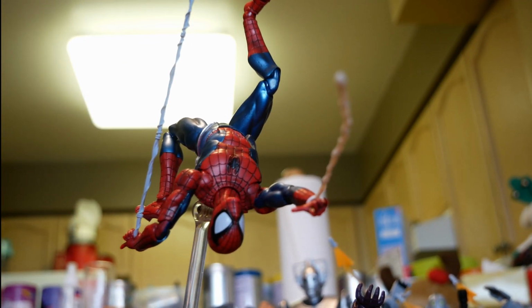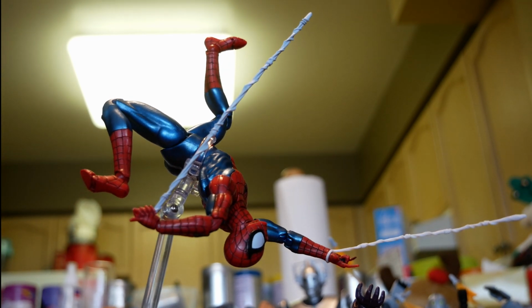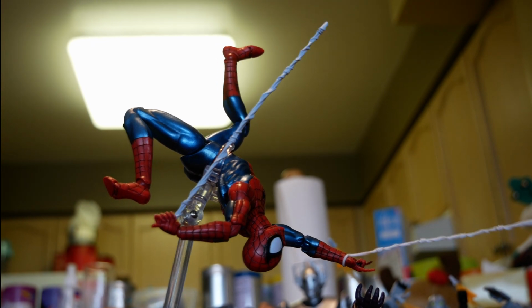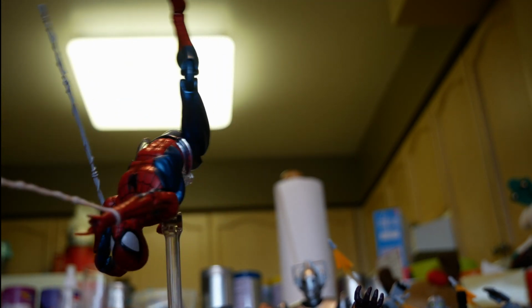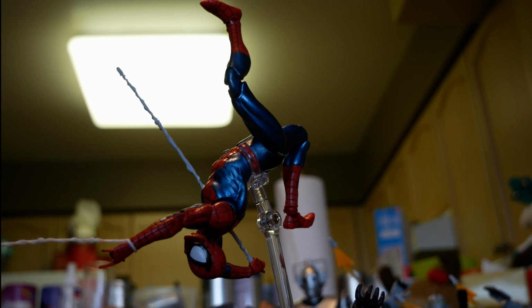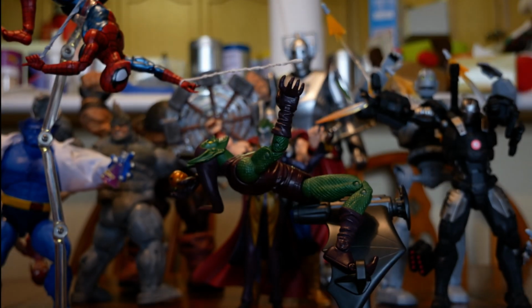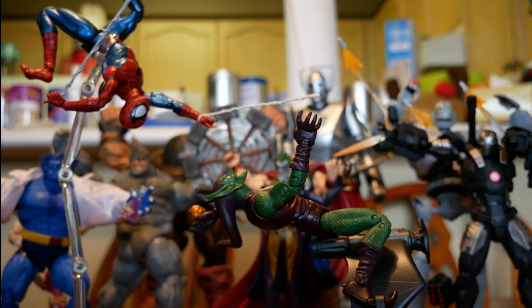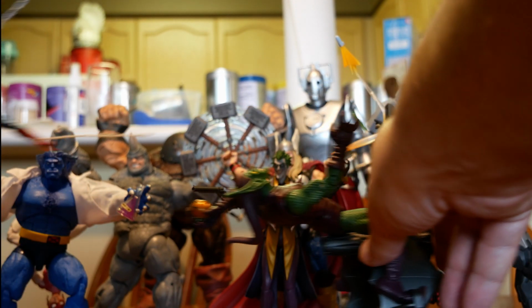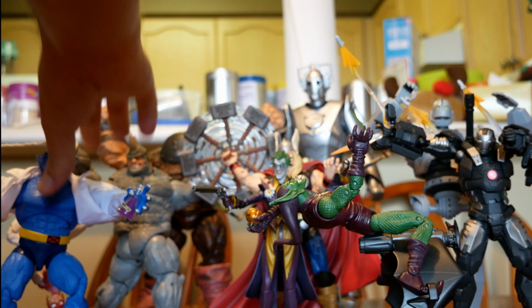Look at him flying through the air. Isn't he just super cool? And yeah, the fact that I can just get him into this backwards position where he's just flipping through the air and things like that, it's really cool to me that I get all of this going from Spider-Man there. So yeah, those are my action figures of the year. Those are my favorites, in this shot right here, and I like them all quite a bit.